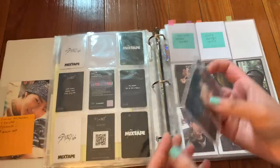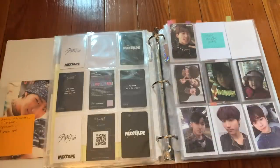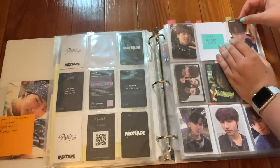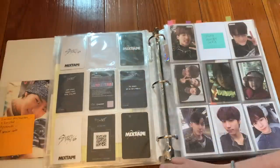I still need Jisung's mixtape card. So if anybody has Jisung and wants to trade for Felix, who is somebody I pulled, please let me know because I really desperately need that card to finish this page. Like, oh, this page is going to be so ugly without it, but it's fine. Just like Hyunjin's I Am Not card.